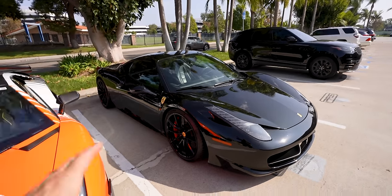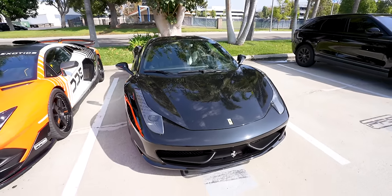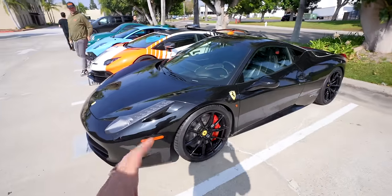Now, we're in the market for some new cars. There's something that happened to be parked right here that is near and dear to my heart when it comes to supercars, and that is an OG black coupe 458. You guys, I'm so obsessed with this car still. This was the first supercar I bought after my Scuderia that was really modern.